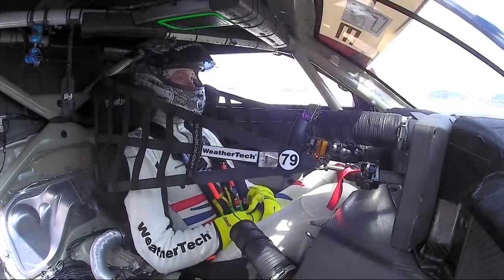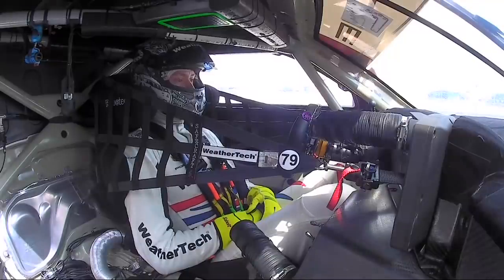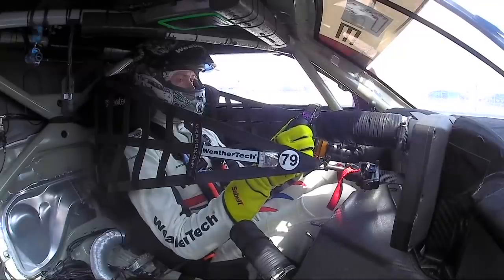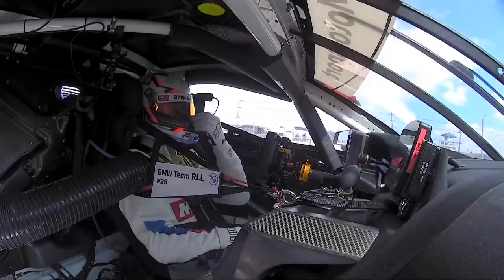The two BMWs, I still need to find out who's driving both of them. But remember, Connor De Phillippi in the 25 BMW, he was pole sitter here back in 2018. So it would be a good bet that you would put him behind the wheel of the red one.